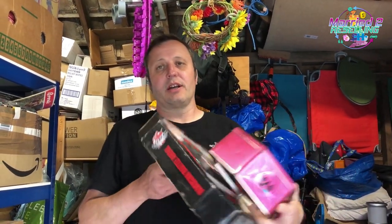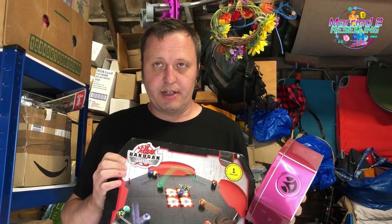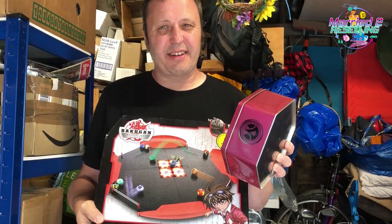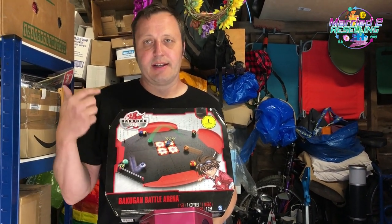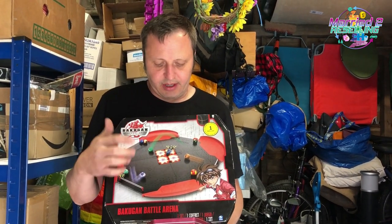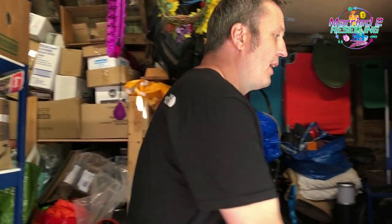The Bakugan. Faye picked this up in a charity shop, and it's possibly in our last haul video. And you paid something like £8? £8, yeah. And obviously what Faye didn't know at the time was what was inside. The issue that we had is the battle arena is missing some of the bands and pegs that are important. It also came with cards and some of the little guides, but I just put them on auction because, yeah, not great. And that sold for £12.50 plus £6.95 post. Yeah, so probably about break even, I would say.